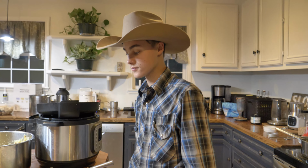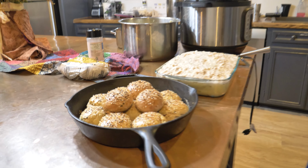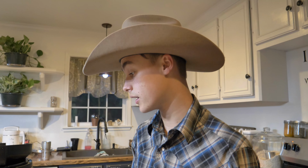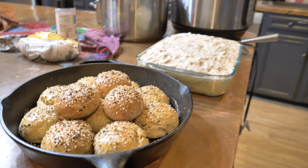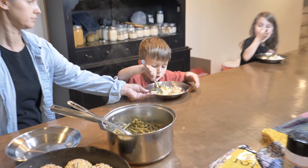What did you make for dinner tonight? So tonight I made chicken and biscuits with mashed potatoes and gravy. If y'all want this recipe, go on the website and you can find it right there. It shows you everything, how to make it from scratch. It's actually pretty easy, just a little time consuming, but it's really good. Alrighty. You'll like it.